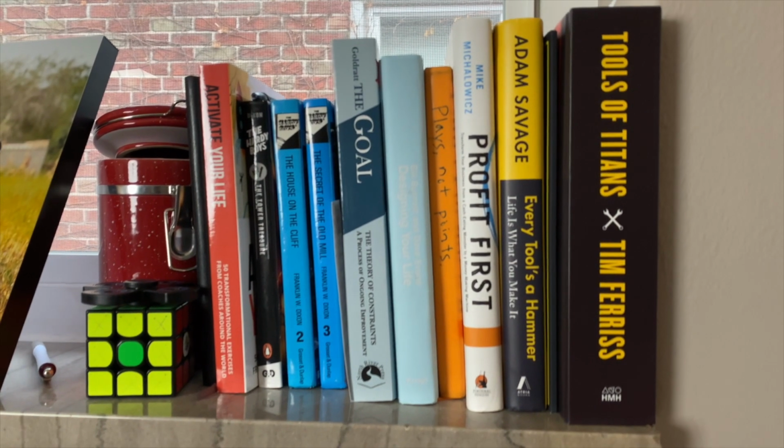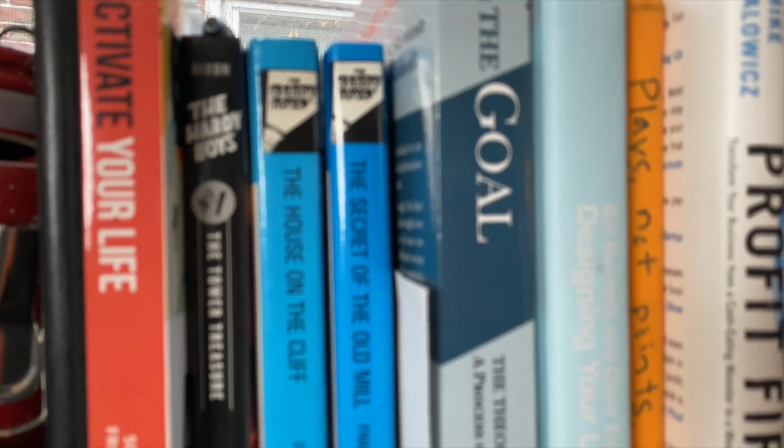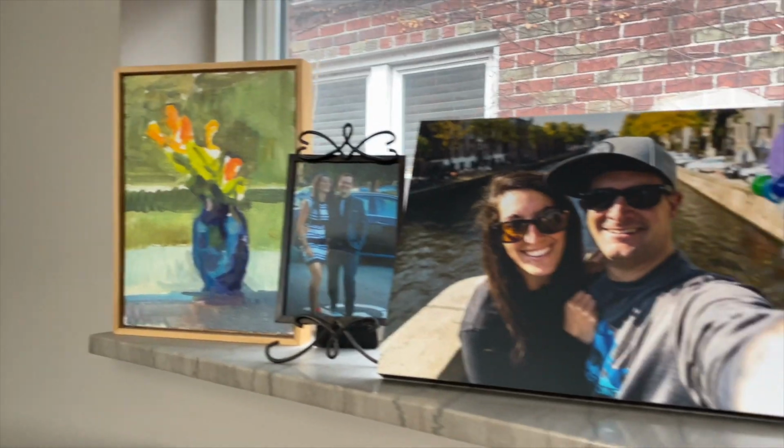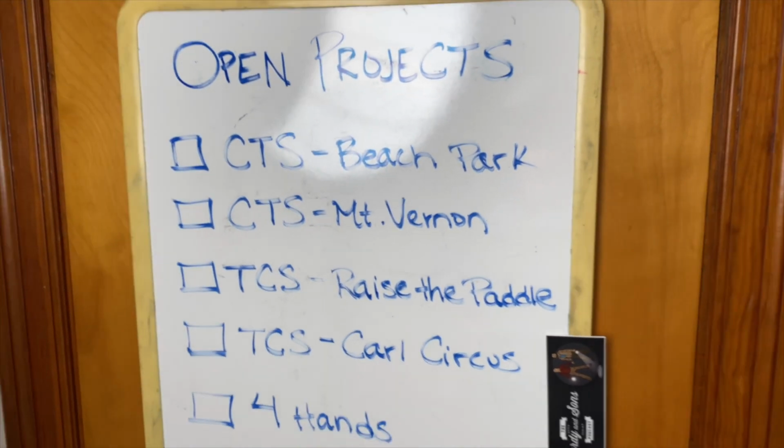And then I have the books that I'm either currently reading or that I like to keep close by, including the Hardy Boys books, obviously, and a couple other pictures from vacations here and there, and a painting. And then I keep a whiteboard with all of my current projects, so that I can just always make sure that I'm making progress and that nothing is slipping off the radar. If I have an open project, it goes on this board.